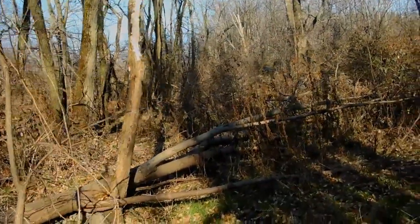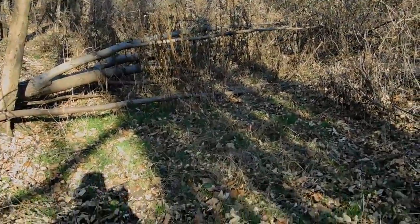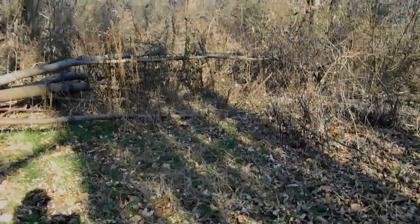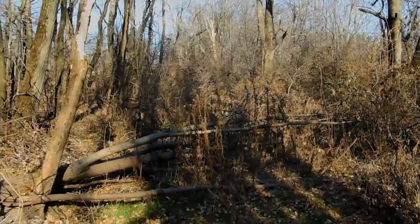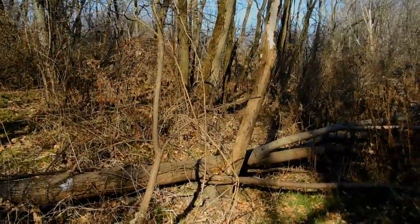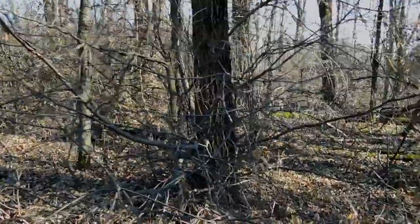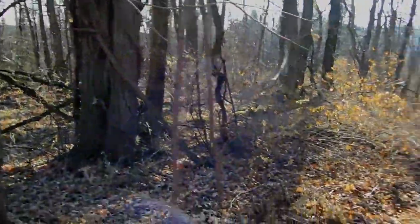This big tree is laying down in what was once a road, I believe, or someone used it with ATVs and stuff before they stopped that. About, I would say, over 20 years ago, they stopped that.